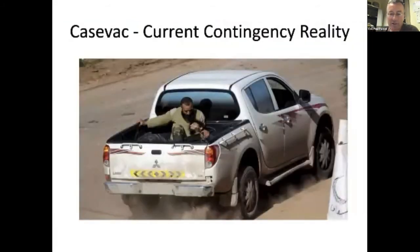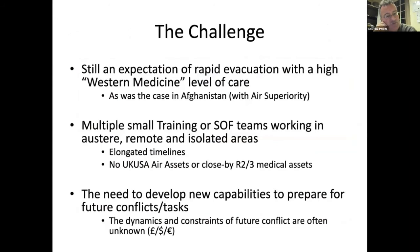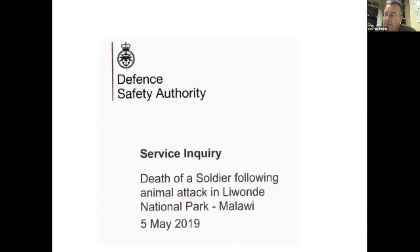So militarily, for us in the wars that we were fighting up until recently, this was our contingency reality. In Afghanistan, when we had the big Chinook helicopters, that was fine. But towards the end or at the start of conflicts, you end up casevacing people in the back of Hilux trucks. And there's still an expectation from our commanders that when we go into the next conflict, wherever that is, we will deliver this Western standard of medical care. But the reality is that for many of our teams, training teams in Africa, the Middle East, and the like, there are multiple small remote teams. And how do we deliver Western standards of medical care to those people?